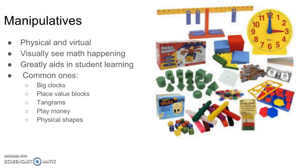Common ones I'll use in my classroom are big clocks when we're in time, right there. Place value blocks. You can see the 1 cubes, 100 cubes, 10 cubes, tangrams. That will happen when we learn about our shapes. Play money, and physical shapes.